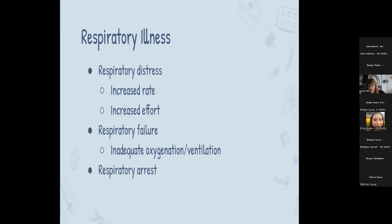So we classify respiratory illness into respiratory distress, respiratory failure, respiratory arrest. In respiratory distress, the kid has increased rate, increased effort. When they get to respiratory failure, they show signs of inadequate oxygenation and ventilation, and can then progress to respiratory arrest. When they're in distress, you can see tachypnea, nasal flaring, accessory muscle use, and retractions. This kid you can see is a little bit of retracting, right? Just kidding, a lot of retracting.